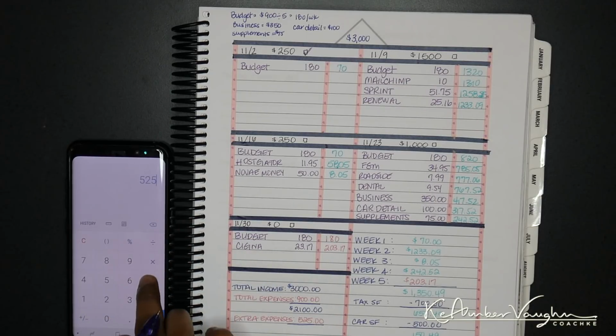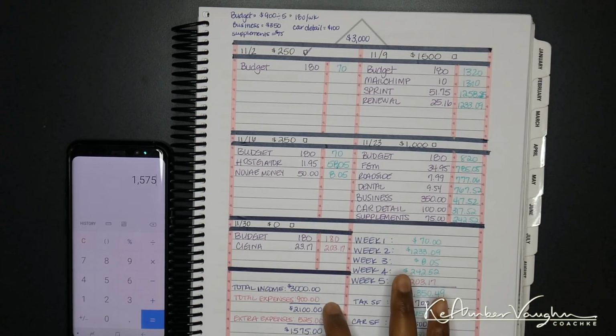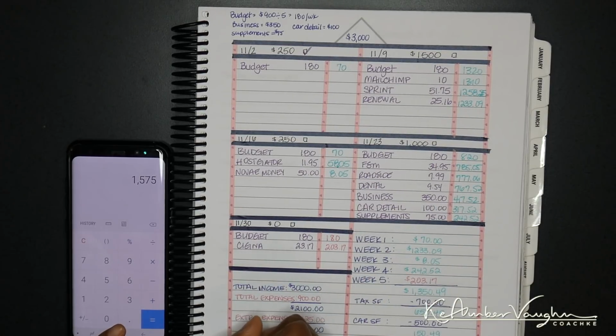Child, look. So that leaves us with $1,575. So now if we subtract, ooh, that's not right. Where's the extra money left over at? $3,900 minus those. Oh. I know what it is. Okay, so then we have to subtract the fixed expenses.